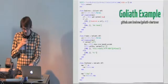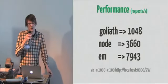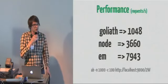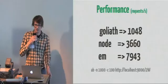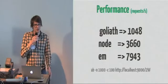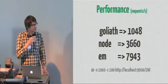So let's look at the performance of these applications. Similar test. We're hitting a URL that will redirect us on after reading the target URL from a Redis database. So Goliath is actually quite a bit slower than Node here. I think that is because of the context switching out to Ruby fibers and back again, whereas Node keeps everything in just a single V8 instance.